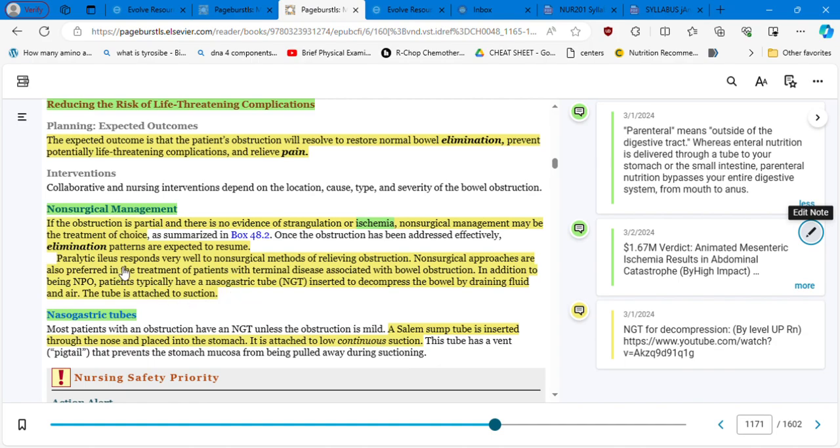Now let's talk about paralytic ileus, which is neuromuscular. It responds very well to non-surgical methods of relieving obstruction. Let's clarify, when it's paralytic, there is a neuromuscular imbalance, some neurovascular problem. So most of the time, I would say, when it's paralytic, it responds very well to non-surgical methods. Non-surgical approaches are also preferred in the treatment of patients with terminal disease associated with bowel obstruction.